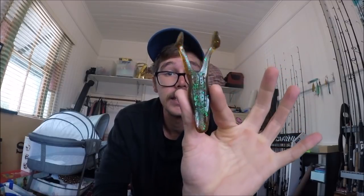That's cool. These are a prototype, but it's another Australian lure maker making a soft plastic froggy woggy. I forget what brand that was. But anyway, got a few different colors of those. I do love me frogs.